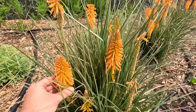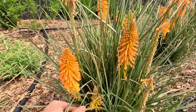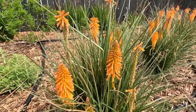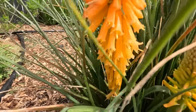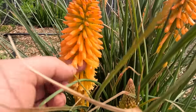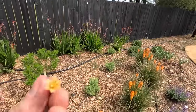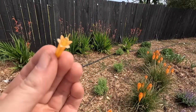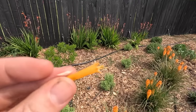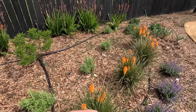They're also called torch lily. I always call them red hot poker or Kniphofia, but they're also called torch lily, which is like a perfect description of it. If you can see really closely, these flowers are made up of a whole bunch of these little tubular buds, which is perfect for the hummingbirds. I mean, this is the shape of flowers that hummingbirds love. They love getting their little beaks in there and drinking the nectar. So that's why these are so, so perfect for hummingbirds and for bees and all that kind of stuff.